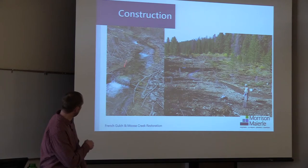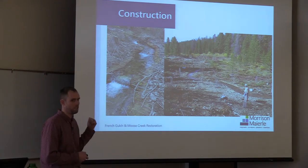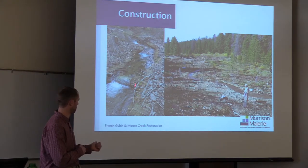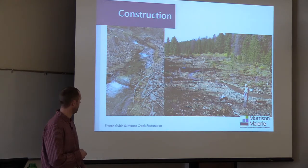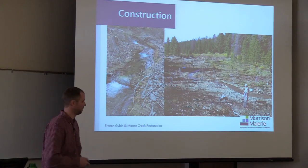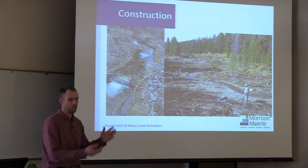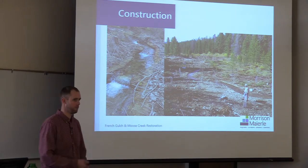And this photograph right here was the very upstream end of the project, a perched culvert that we removed and replaced with these boulder-controlled steps. This was a different valley type, much narrower, with a much steeper stream. And this was really focused on allowing aquatic connectivity to the upper reaches of French Gulch that we weren't working in but can facilitate in the future.